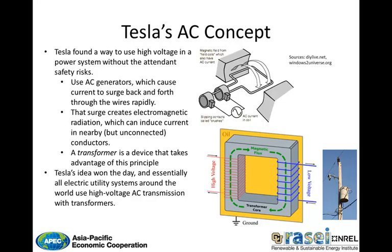Enter Nikola Tesla, Serbian inventor who immigrated to the United States in 1884. Tesla, who would patent a number of alternating current generators over the course of his career, found a way to use high voltage for long-distance transmission without the attendant safety risks, and advocated building an entire power grid around AC. Why? Because alternating current, unlike direct current, continuously alternates the direction of electrical flow within the wire, surging back and forth rapidly. This is due to the design of the generator, which uses 2 slip rings, one for each end of the rotating armature, rather than a single split ring like the one we saw in the DC generator.